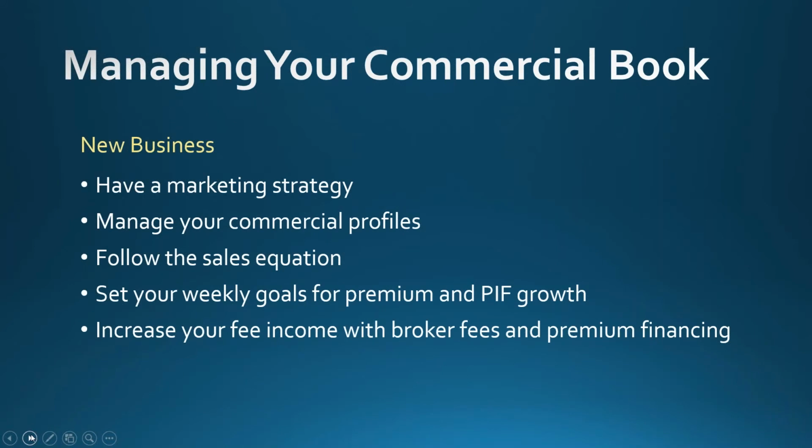Okay, so managing your commercial book. We're talking about new business. You have to have a marketing strategy. There's so much that we do, but it's important that you pay a little bit of attention to all of these areas. It can be little steps that you take. It doesn't have to be a big marketing plan. You develop a simple, small strategy that you start implementing a little bit each week.